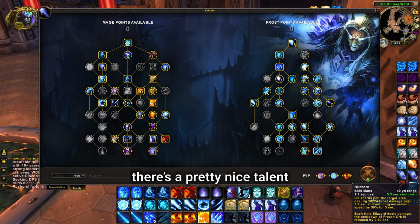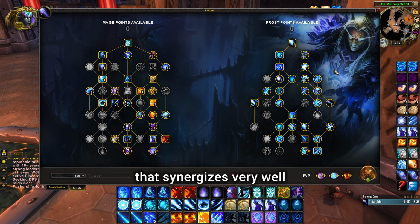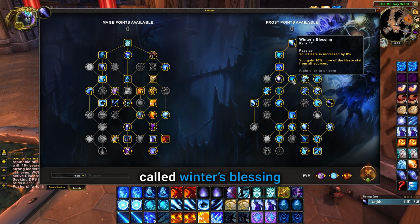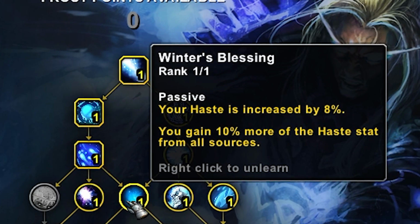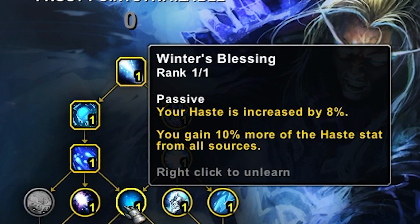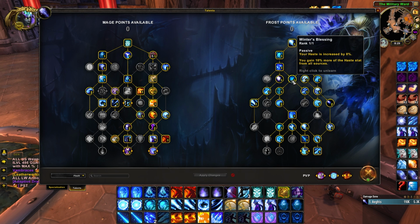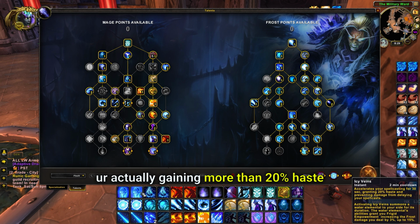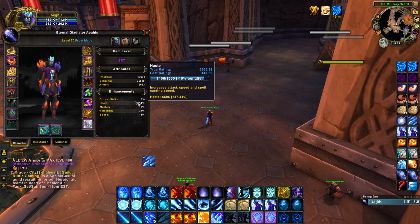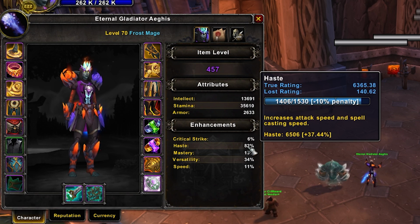So there's a pretty nice talent on the frost side of the tree here that synergizes very well with Icy Veins, called Winter's Blessing. Your haste is increased by 8%, so a flat 8% haste increase is obviously insane. Then you gain 10% more of the haste stat from all sources. So when you gain Icy Veins, you're actually gaining more than 20% haste. You'll see whenever my haste is at 51, and then when I pop Veins, I get 82%.